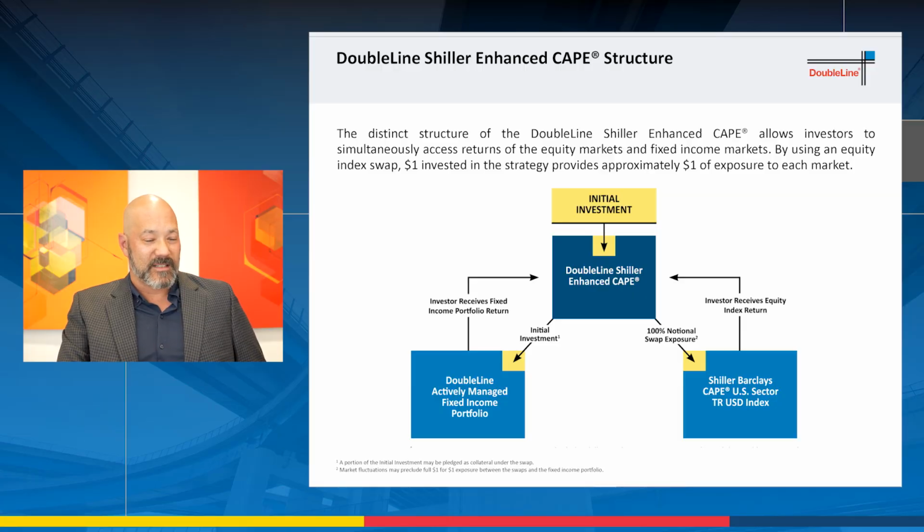It's a very similar strategy. The difference, as Chris mentioned at the beginning, is that we do have a fixed income piece underneath. So we look at the structure here. You've got the DoubleLine Shiller Enhanced CAPE Mutual Fund. It invests 100% notional swap exposure in the Shiller Barclays CAPE US Sector Index, which is the same index we use for the CAPE ETF.